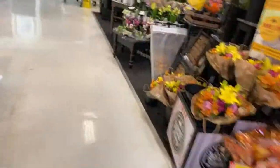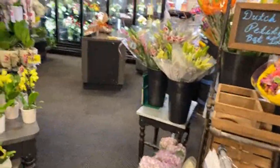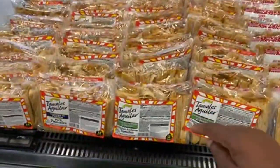If you come here and you want to buy flowers for somebody's birthday, yes, they have balloons and stuff that you can buy. Yeah, so it's like anything that you want. And then this thing, let me show you guys. This thing, they call them tamales.